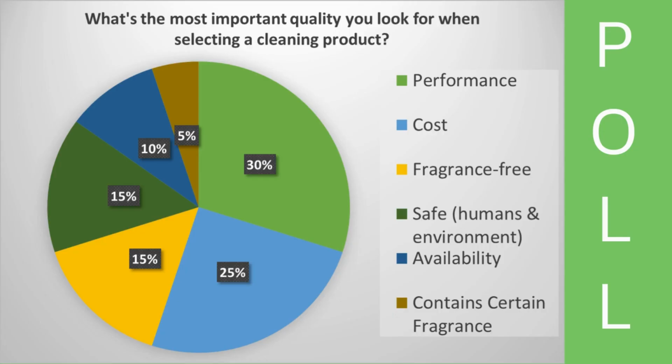Our participants also said the most important quality they look for is performance, followed by cost, and then going down the list we have fragrance-free, safe for humans and environment, availability, and lastly, containing a certain fragrance.